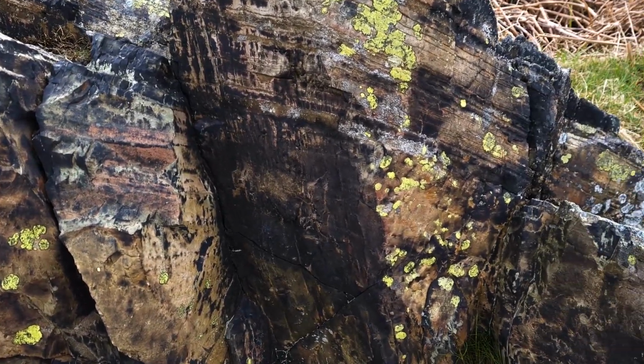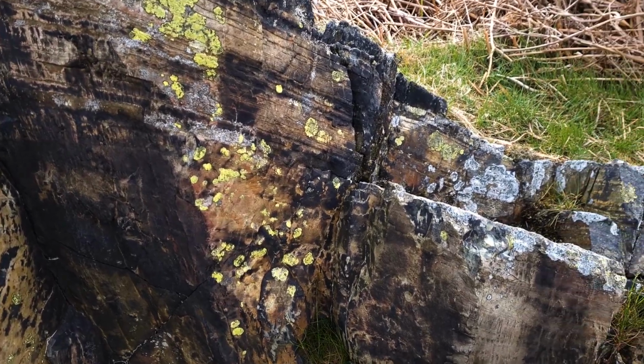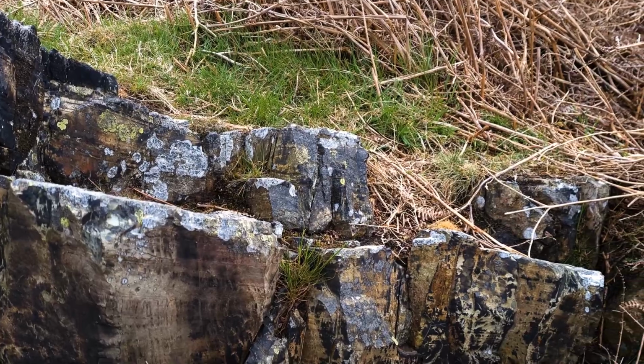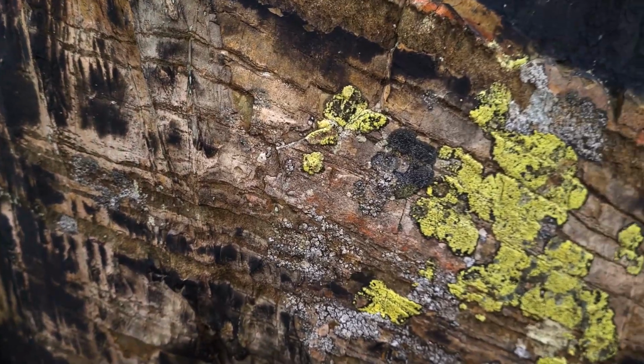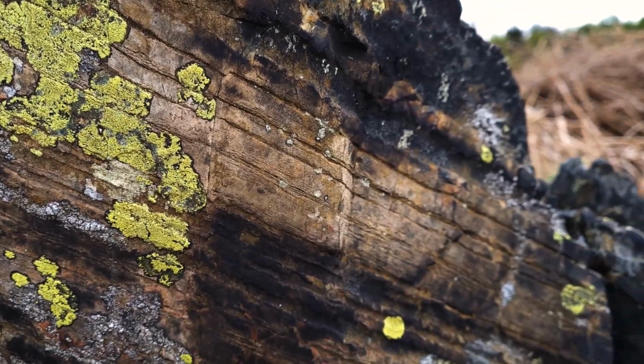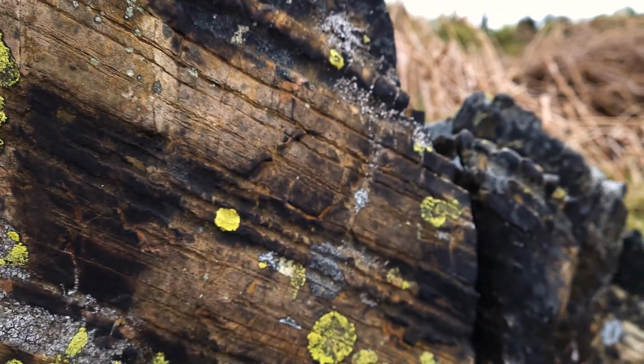So two things that make the rocks of Charwood Forest so special is the fact that they record the transition from the Precambrian into the Cambrian, and so the Cambrian marks the start of the Phanerozoic, where you get large fossils, but also they have these Ediacaran fossils in them, and those are large body fossils of organisms that lived before the rise of all of the animals that we would recognise today.